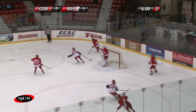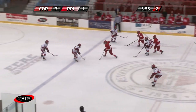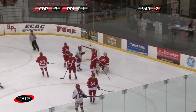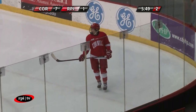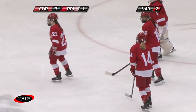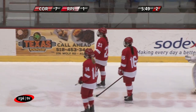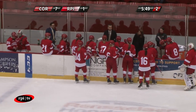In deep now, Song. Center ice connection broken up by Capel, played by Lance. Aaliyah Lance for RPI, flutters it in from the outside, and Boissonneau's gonna hold on. No score in Ithaca, where the Engineers and number 9 men's Big Red are underway. And we get an immediate timeout here. Looks like 5:49 left. We'll take a break. 7-1 Cornell.